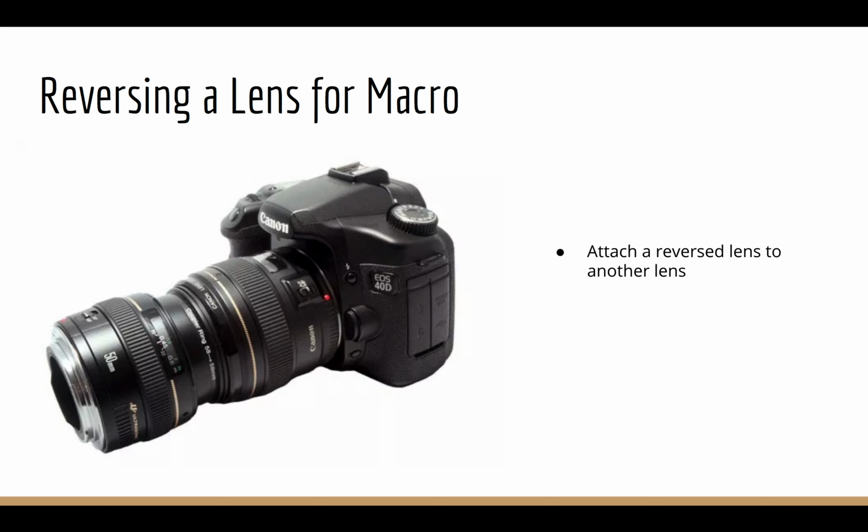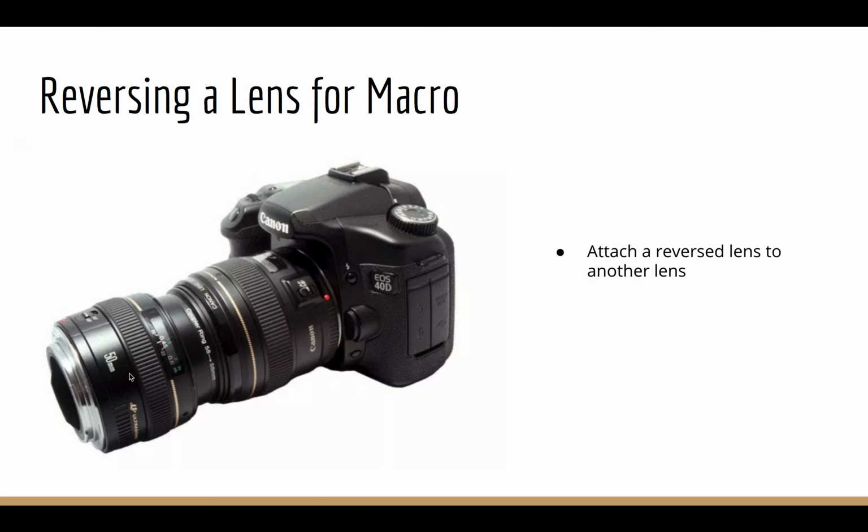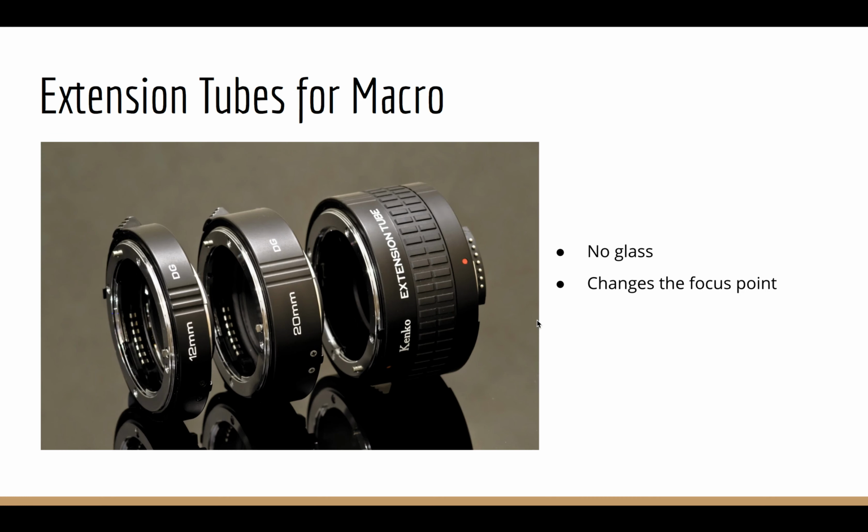A cheap way of doing macro without a macro lens is you can reverse one lens on another lens, and I have a setup like this, and it's fun to play with. You can buy a ring, and I got mine on eBay, and you take another lens, a nice sharp prime lens is your best bet, and attach it reversed to your lens, and this becomes a high magnification macro lens on the cheap.